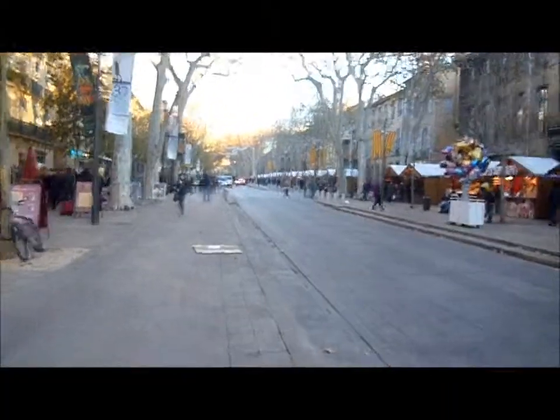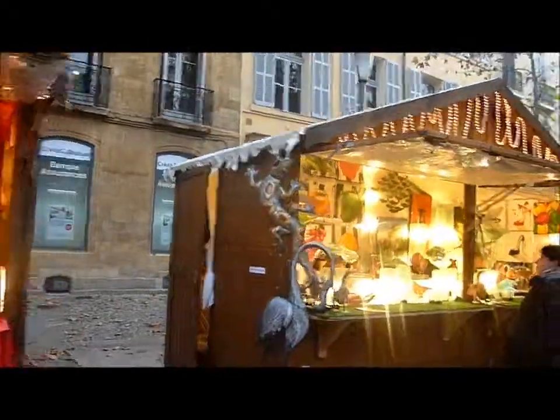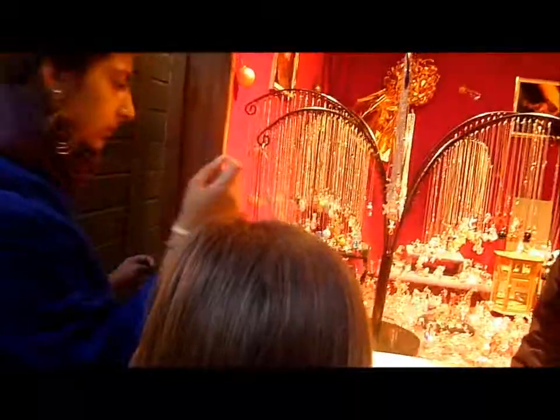So Cours Mirabeau is no stranger to markets, but at this time of year your special kind of garden shed and fairy lights style Christmas market moves in for the season. There's a lot of stuff here for locals and tourists alike, and I honestly don't think I've seen this many people out and about in the normal markets. So there are all your market favourites here.